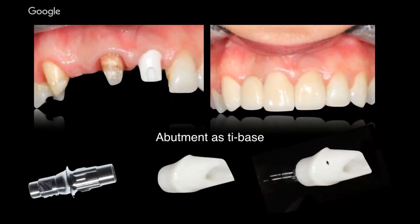Later, the firms changed their minds and they started to sell these kinds of abutments, as you see in the bottom left side.